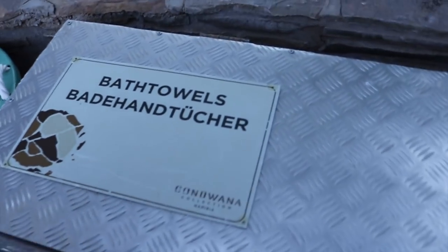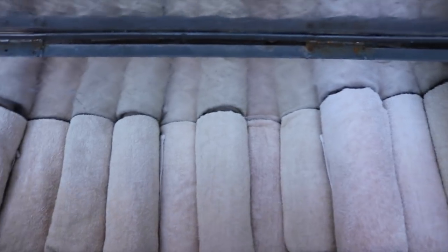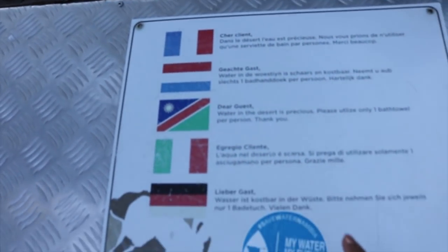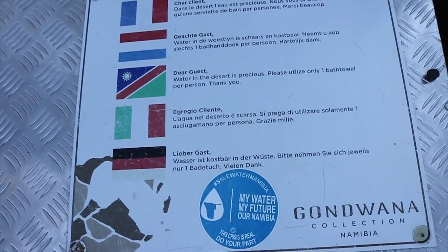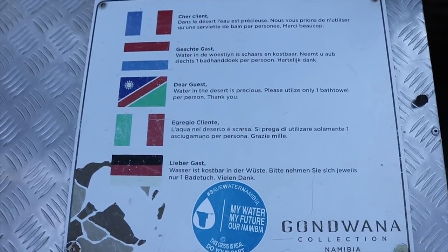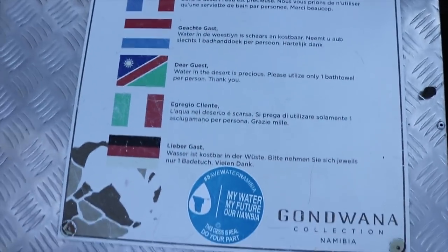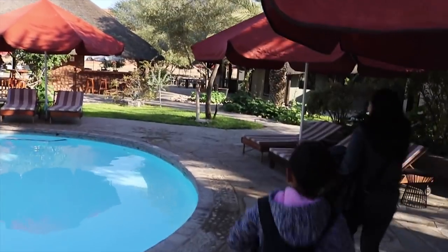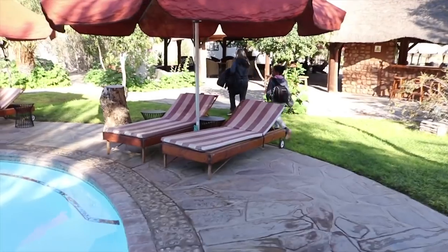Badenhandtücher, yeah? Oh gosh, am I saying it right? Yeah, bath towels. And there's different languages here when it comes to water, because we have to save water in Namibia, so they have to utilize only one bath towel per person. Oh, this was so run, Forrest, run! So this is the one side of the pool.